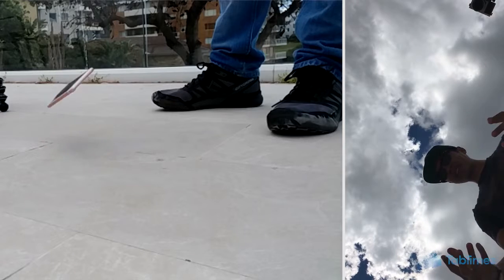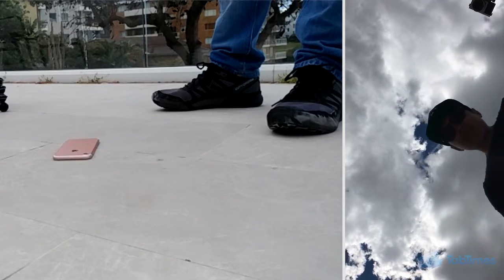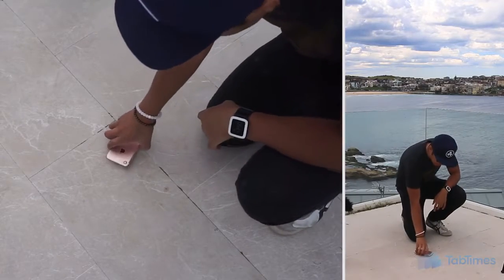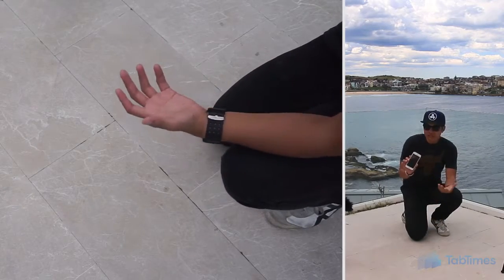I love it when it bounces because it gets a really nice slow-mo shot. So, the camera's still rolling. Hey everybody. Coming on down and taking a look at the screen, which is intact. Everything is still looking good.